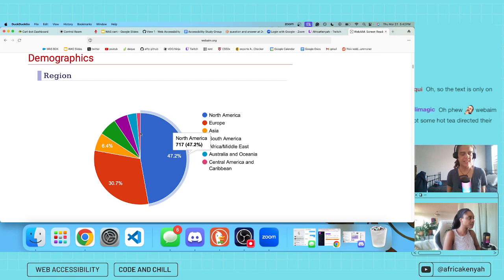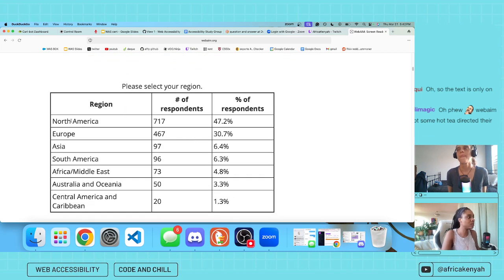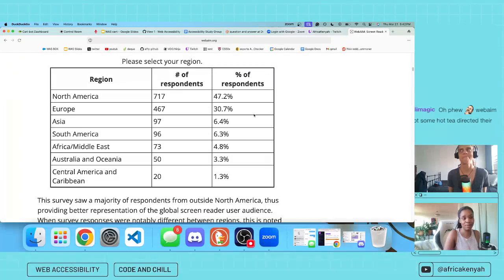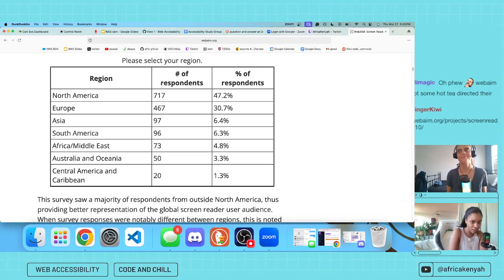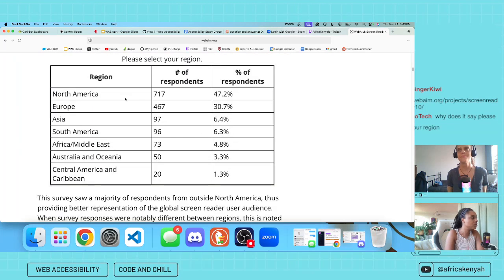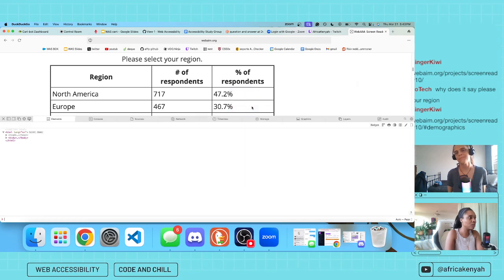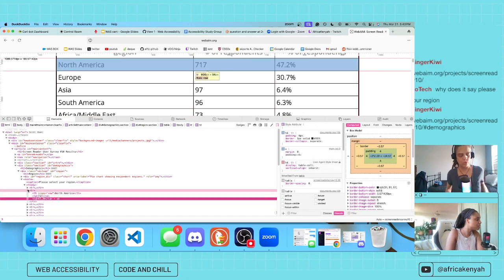Oh, snaps. I need to click on this link and see how that's reading for me. They also have a table with the region, the number of respondents, and the percentage. So okay, they have it multiple ways. Multiple ways of getting the information, and we love that. This is the perfect way to do it. You can do it this way visually. If you're a mouse user, you can hover over it. And if you are a keyboard user, you can just go through the tables. And we're assuming that this is a table, right? And it is, look, it's a table.